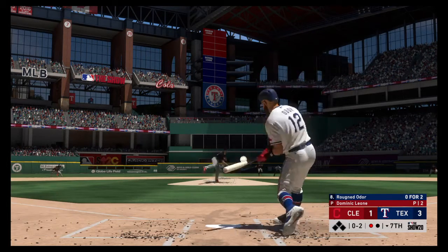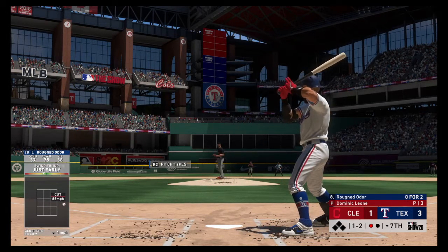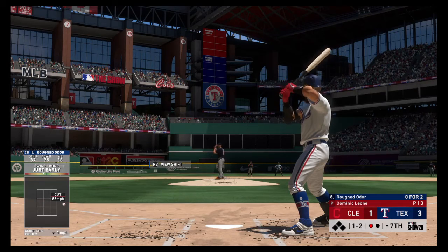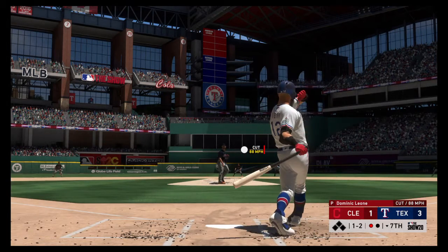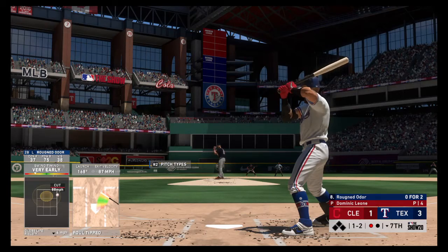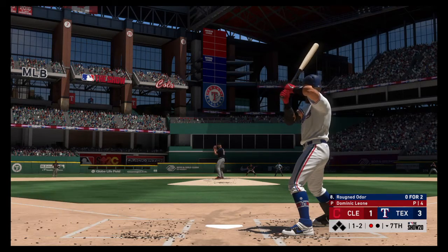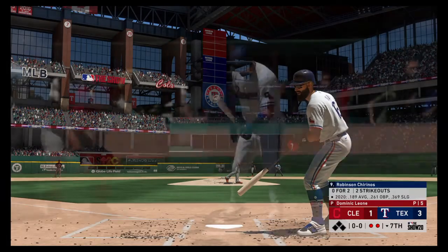Here's the pitch. Way inside with that one. A pretty easy take there. So the intent of that 0-2 cutter right there isn't necessarily to get a swinging strike. If you get it, well, hey, that's great. But if you get it inside enough and he does make contact, he probably can't do anything with it anyway. The 1-2 is taken high, but for a called strike three.